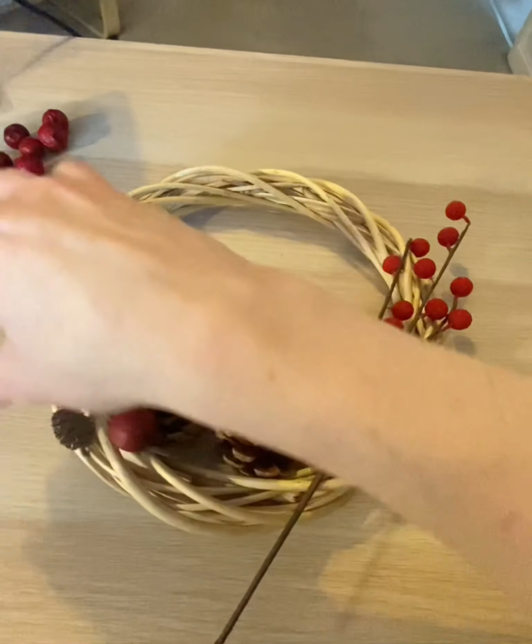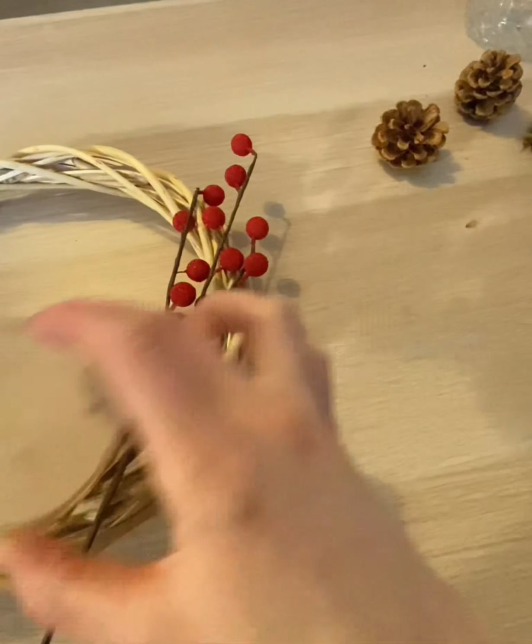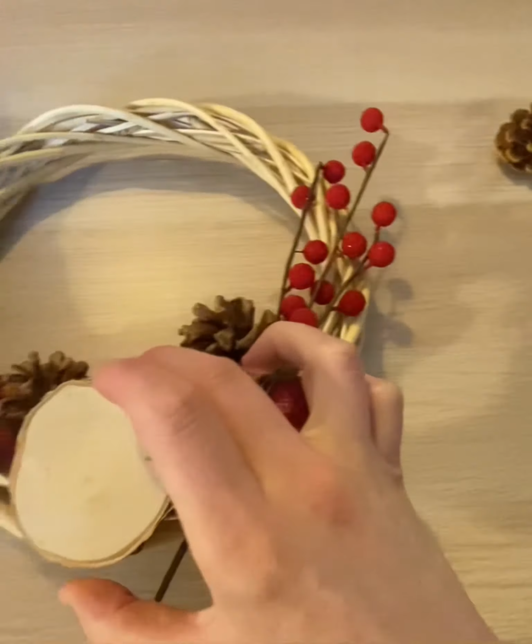Gorgeous. Let's put that out. Pop that there. Is this looking good? Yep, pop that there too. Okay. A few berries. Yeah, but we're liking this. Are we liking this arrangement? Oh, girl. Stunning. Yeah, I'm loving this. I thought that might be cute to put someone's name on or something if it was a present, or just saying like Happy Christmas or something. That was a cute idea.